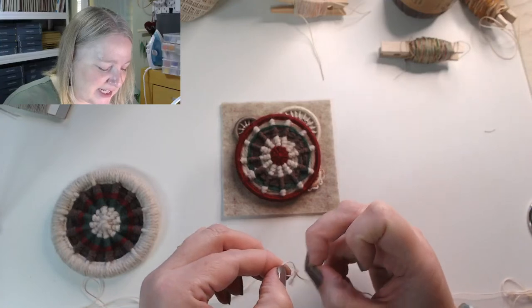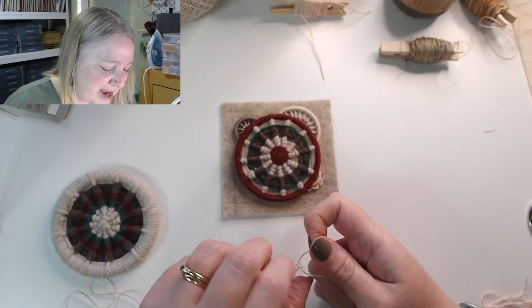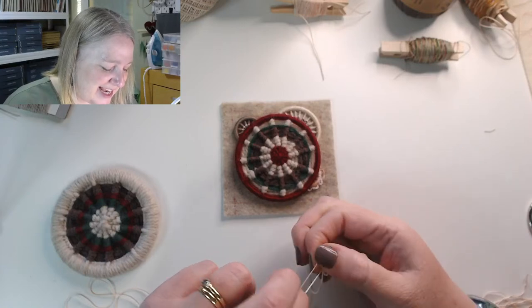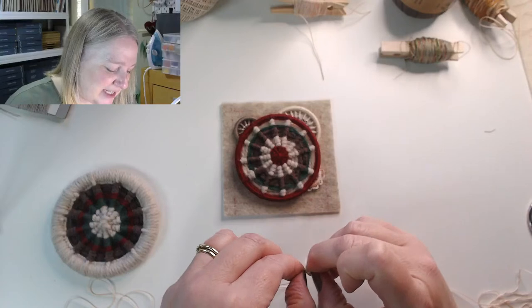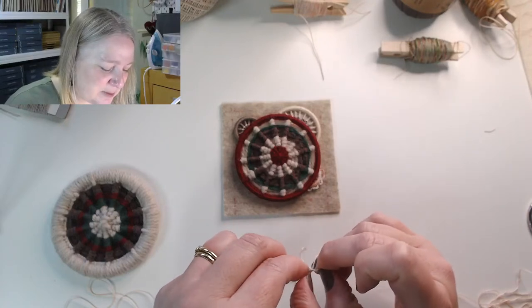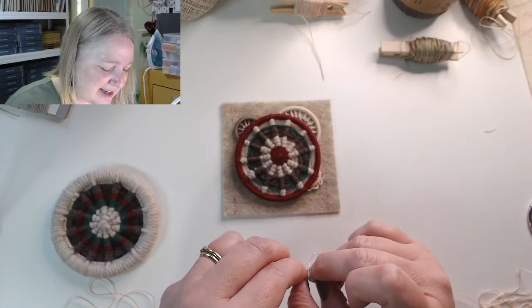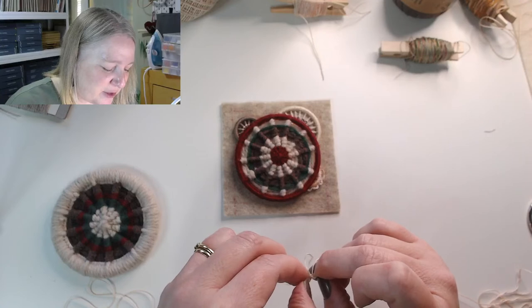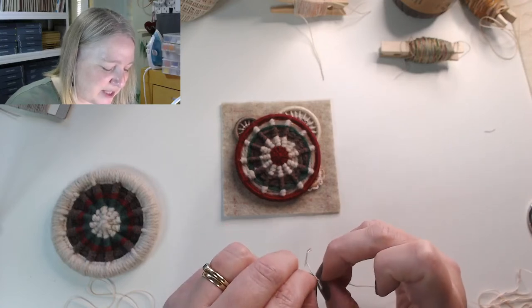You could experiment with the number of spokes and the number of wraps and things like that. Variegated threads, you can play around to your heart's content with variegated threads. Do look on Pinterest for inspiration, because there's loads of ideas and loads of colour combinations. You'll see loads of traditional Dorset buttons.